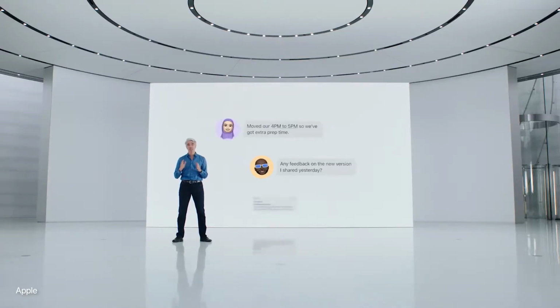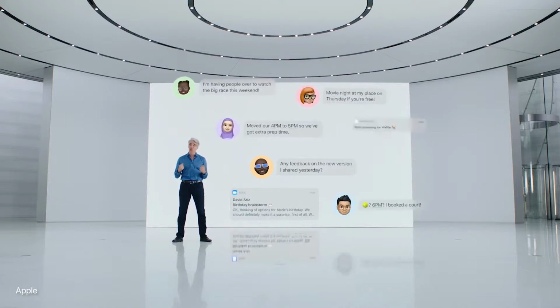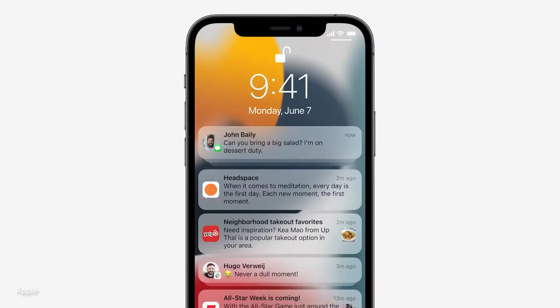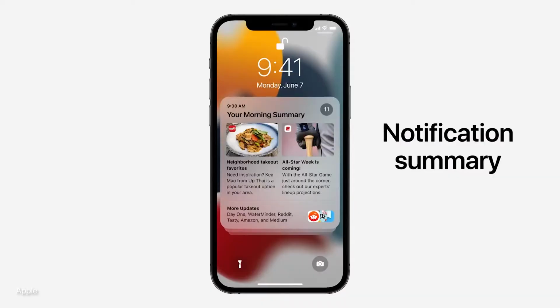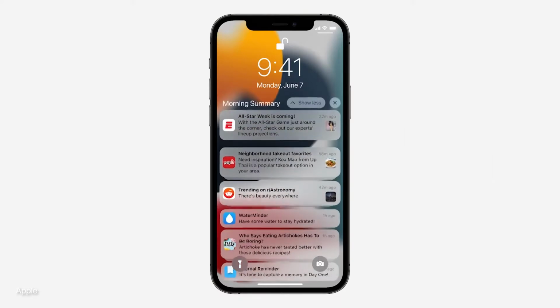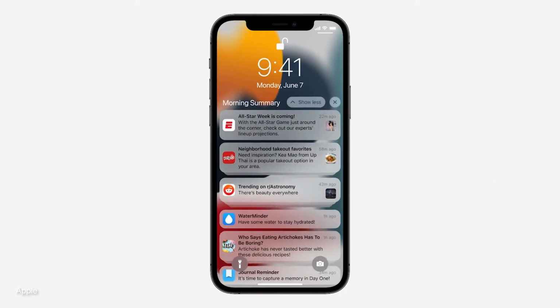Productivity is now even more pivotal, and Apple is aiming to help with that with Focus. There's some big changes starting with notifications, including larger notification icons. Notification Summary has undergone more significant changes. Getting a summary of the notifications you've gotten can be scheduled so they don't pile up throughout the day. The summary will be ordered by priority using AI.